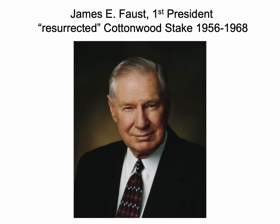James E. Faust was sustained as the president of the resurrected Cottonwood Stake in 1956 and served in that capacity until 1968. Like President Moyle, President Faust did not serve as president of the Big Cottonwood Stake, but lived in the historic boundaries of what is now the Big Cottonwood Stake, so his portrait also appropriately hangs in the stake office. It is interesting that both Henry D. Moyle and James E. Faust were later called as apostles, and both of them also served in the First Presidency.